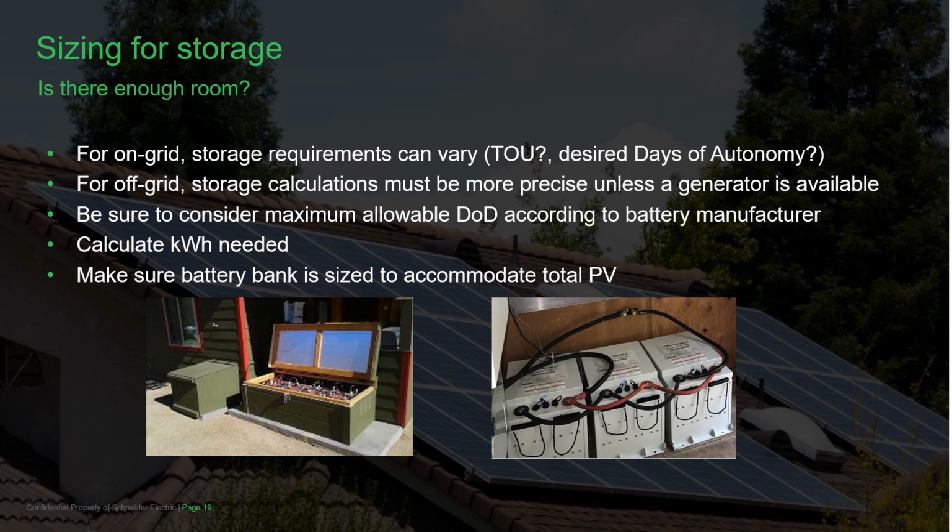For backup, it is really no different than off-grid. If a backup generator is unavailable, you need to carefully calculate the requirement for stored energy and the desired days of autonomy. This is where scaling factor and designing a system around the needs of the customer really come into play. Some applications require a lot of inverter power, but a relatively small amount of storage, while others require a significant amount of storage, but a relatively small inverter system.